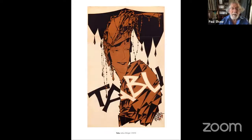But even though the typeface came out in 1922, Klinger had already begun doing letter forms like this several years earlier, as in this Taboo poster. They're a little bit crazier than Koch's typeface, with these little sort of thorn-like overlaps to the letter forms.